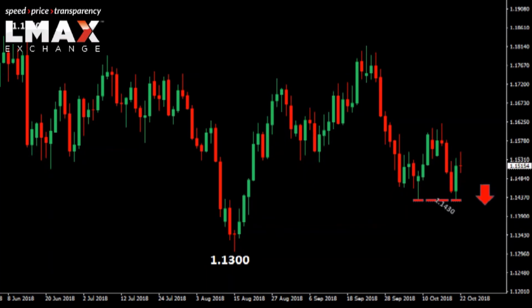If the market cannot establish back above 116.20, however, and breaks down below that 114.30 support, it could open the door for an acceleration and retest down towards that 113 area 2018 low and maybe even below.